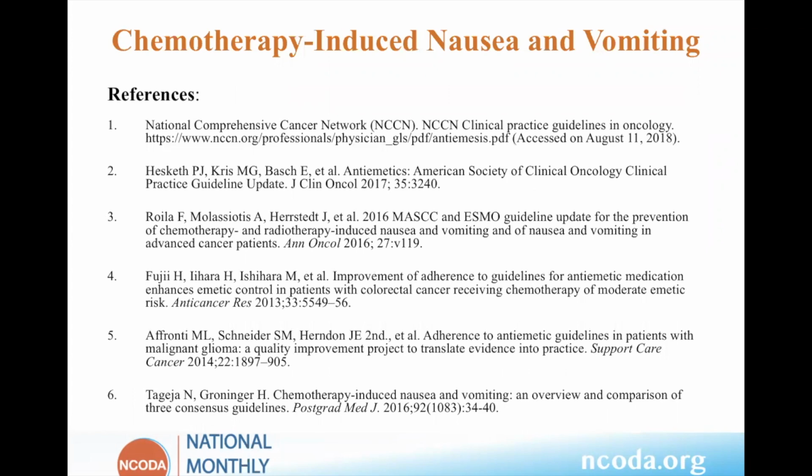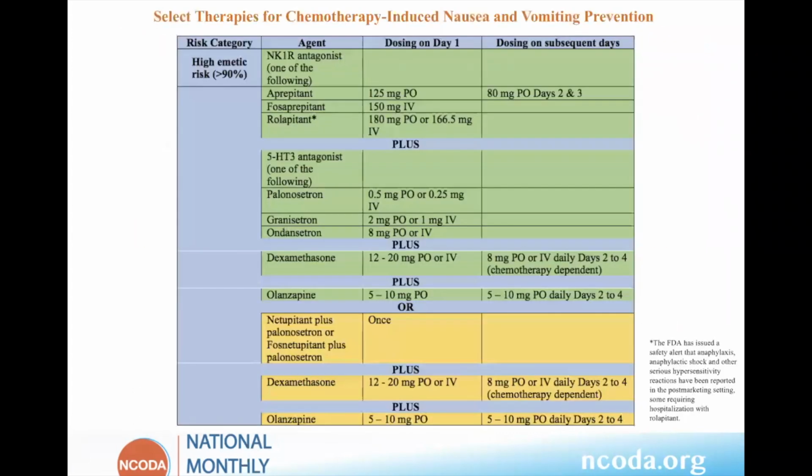And here are the references, but Stephen, go to the skip 2, please, for the supplemental material. So we also provided in this PQI some supplemental material for clinicians that demonstrates select regimens and how you can combine these regimens to prevent CINV. So we did include high emetic potential as well as moderate and low potential, and how select regimens could be combined, as well as some of the combination products. And with that, I will take any questions if anyone in the audience has a question.